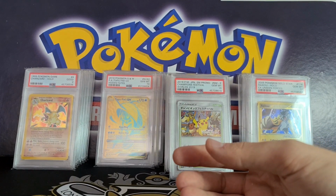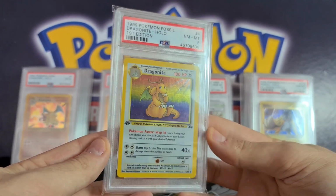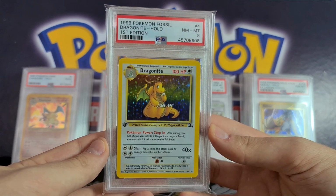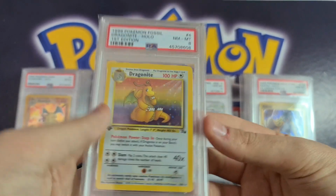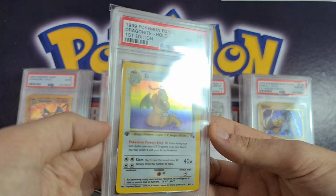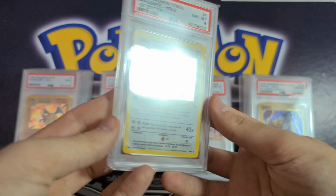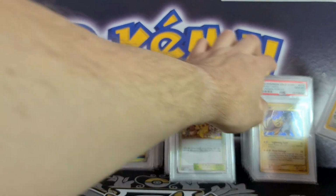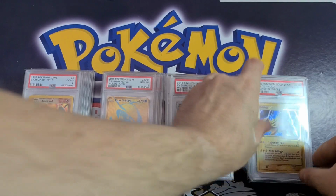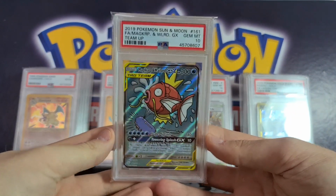We're going to finish off with that one, so we'll have a look at this. Lovely first edition Gyarados Dragonite fossil. I was hoping for a 9 on this one, but you can't complain too much on an 8. There's a lot of scratches over there. Yeah, beautiful Dragonite from Fossil. More OG beauty.